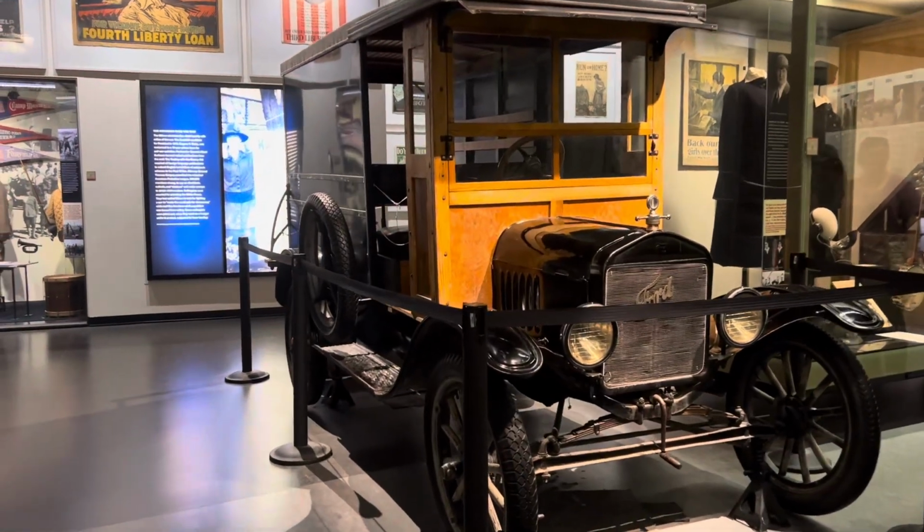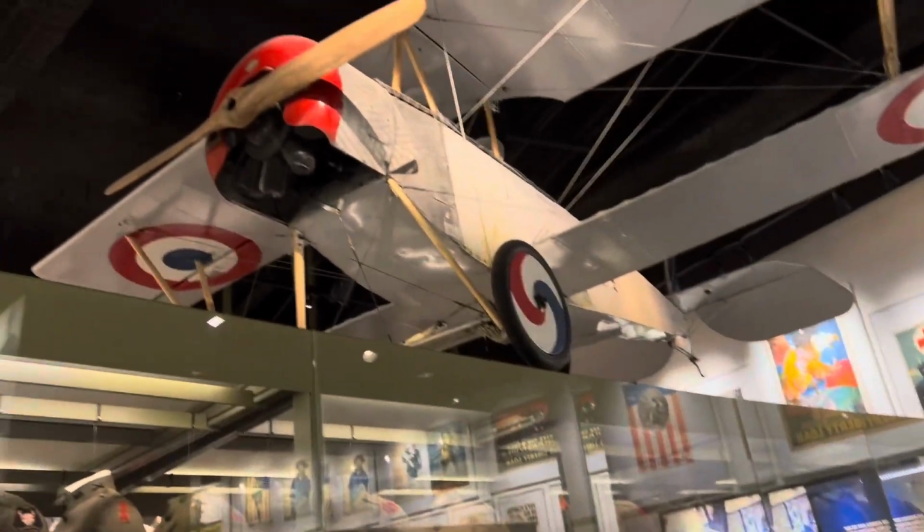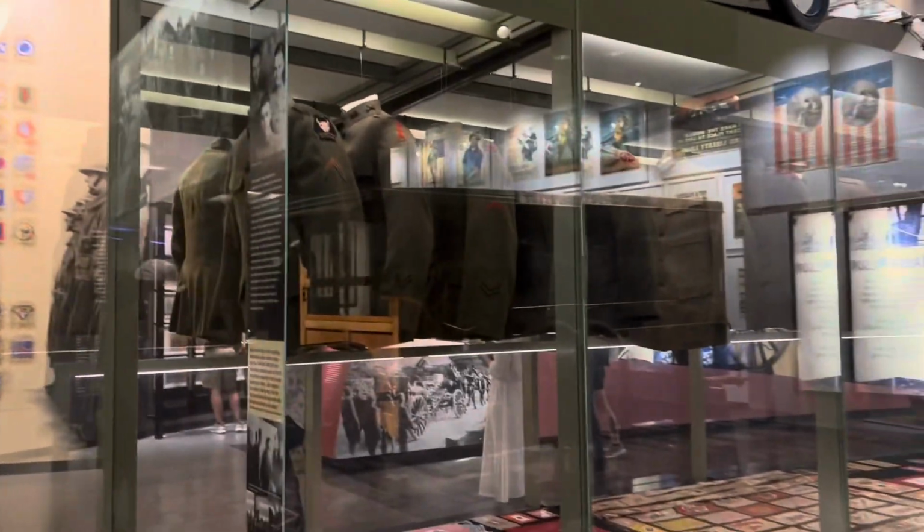There is an area where they showed different vehicles that were used during the war. An example is that Jeep and that airplane, and also the motorcycles that the US supplied.